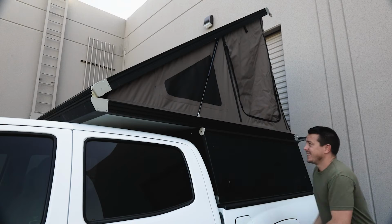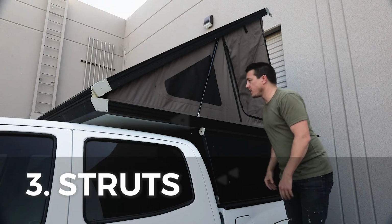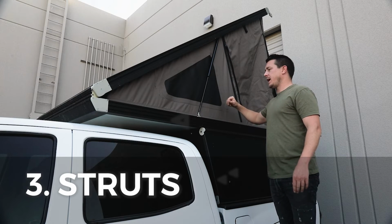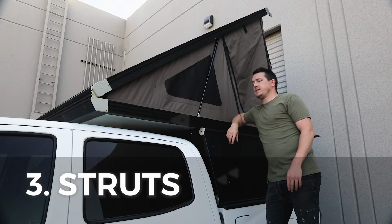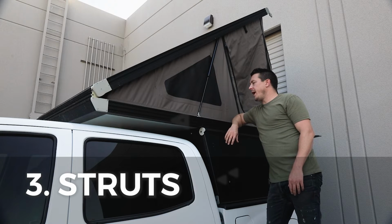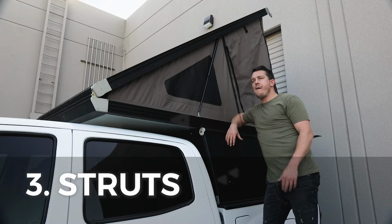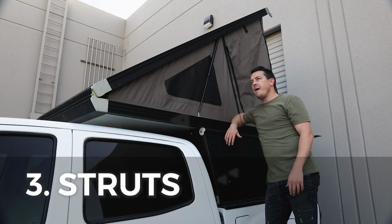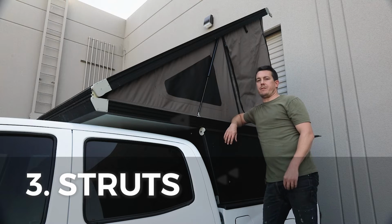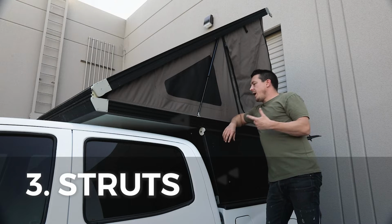Pretty impressive. Number three, the struts. The struts are now on the inside of the tent, which is huge. I don't need to go into much detail on that, but I'm sure Carl, hipster that he is, was like, you know what? That strut, I don't like where it's at. I want it on the inside. And everybody was like, mind blown. So now it's on the inside.